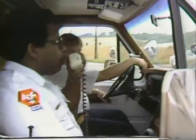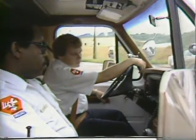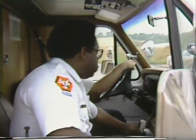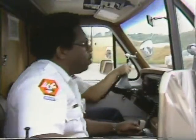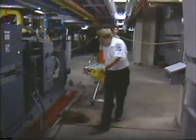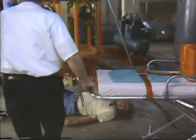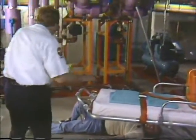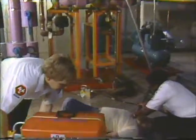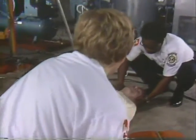501. Emergency traffic to 14th and Leonard. Man injured in a fall. Be advised there may be radiation present. Civil defense has been notified. 10-4. We'll need our survey meters and dosimeters. Oh, he's over behind there. Okay. I've got a positive reading. I believe it's coming from that thing over there. Okay. Hey, fella. Hey, you hear me? Let's stabilize him and get him out of here stat.